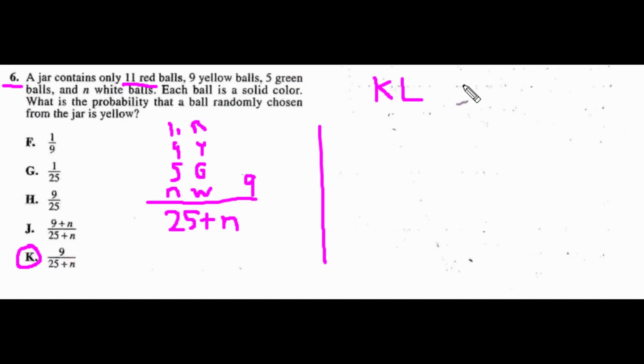Kid logic tells you that math is supposed to be about numbers, so I would want to get rid of this n. So I just randomly select an easy number to work with for n, like 2. Could be 3, could be 4, could be 5, whatever. I just choose 2. If n equals 2, which is the white value, you could get rid of this and put 2 here, which would give you 27. Now the calculation would be 9 over 27. You with me?